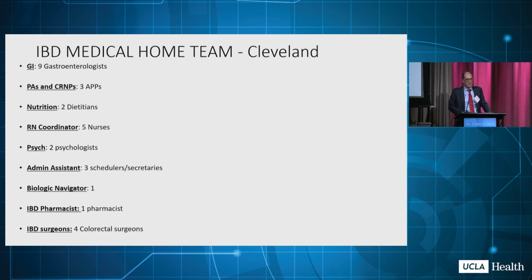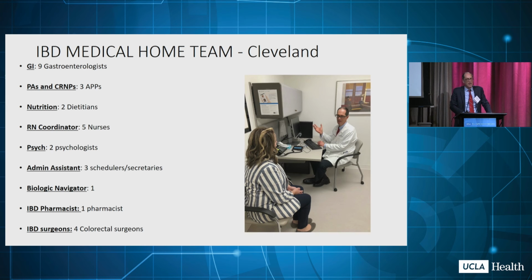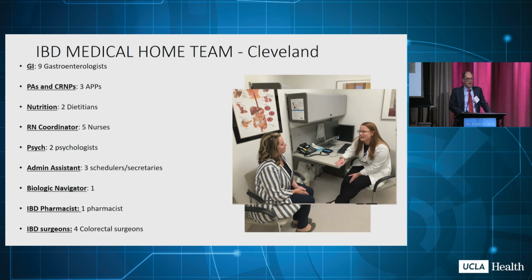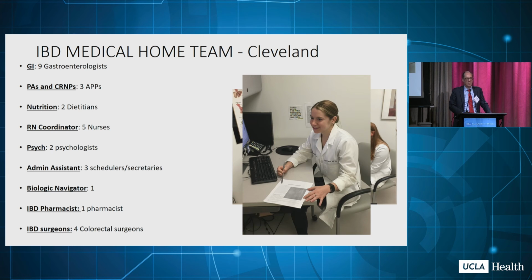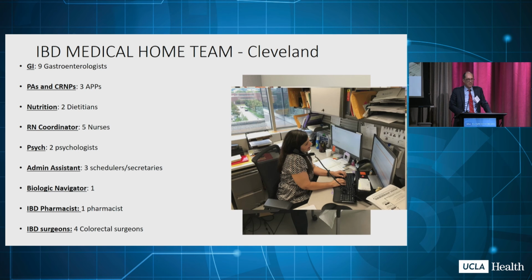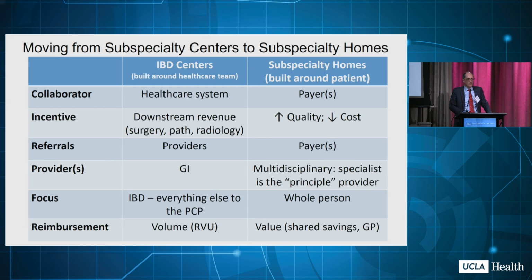And this is just an example of our IBD medical home team at Cleveland. We've actually added some positions since then, and these are just some pictures. This was a talk we were giving, with different gastroenterologists, a nurse practitioner, a dietitian, our nurse coordinators, our psychologist, our scheduler. And what's the difference between a medical home and a center of excellence, what we're used to today when we talk about academic care?